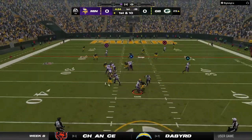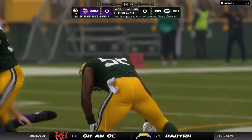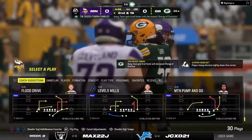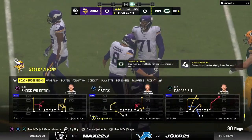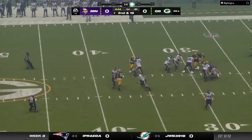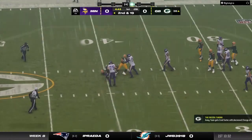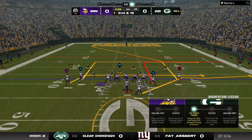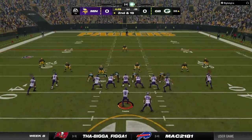On play action, Cousins under pressure, and he will go down. Sacked back at the 38. Rashan Gary that time fighting free and getting to the quarterback. Gary was proving his 2021 was no fluke. Had 6 sacks in 9 games before a torn ACL ended his 2022 early. Looks like he's back in full form with plays like that.